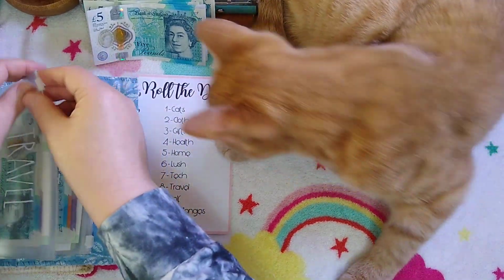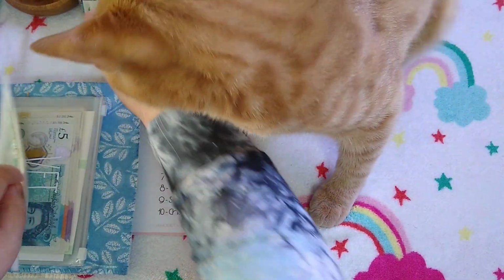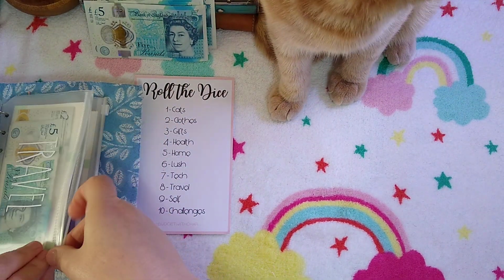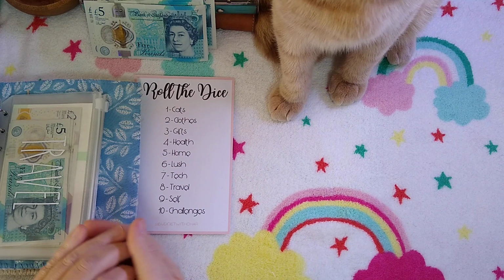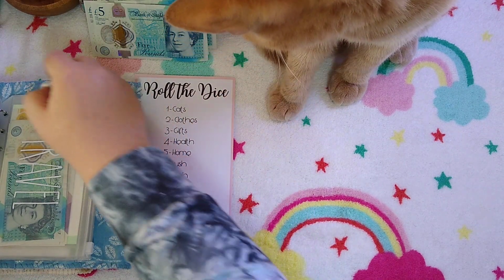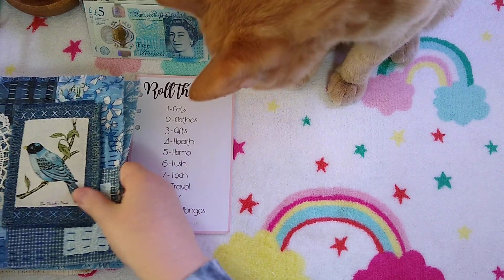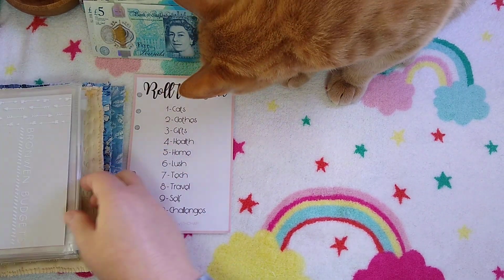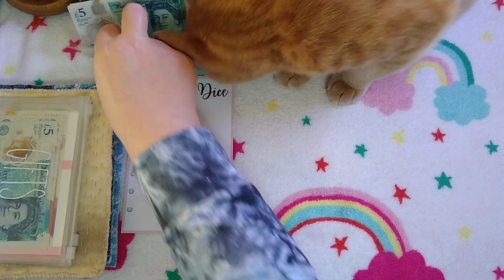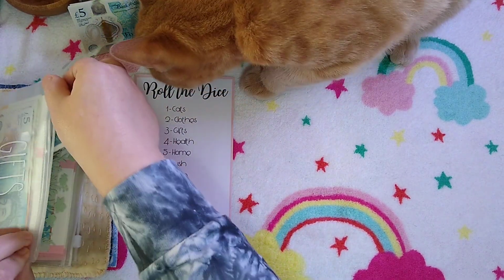£5 for travel. 105. Where can I go? Nobody knows. Let's roll the dice again and see. 3 gifts. Okay, that's not bad. Gifts is getting £5.